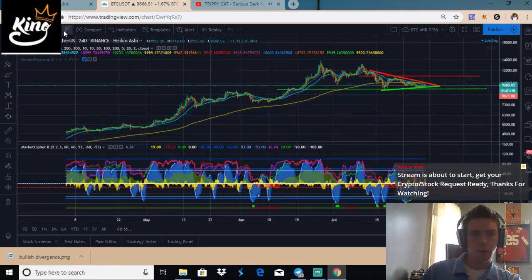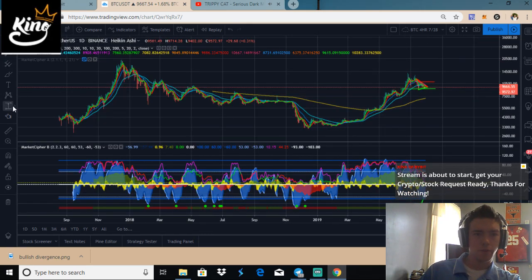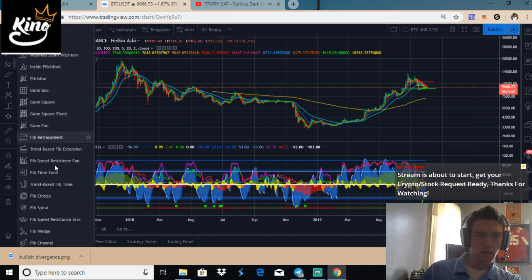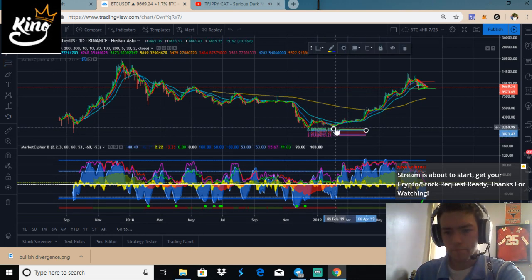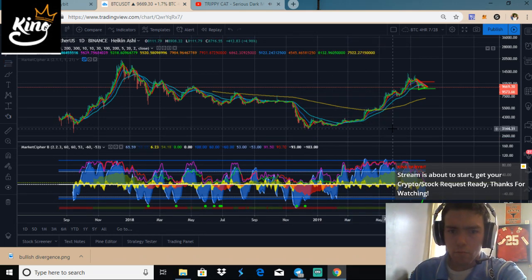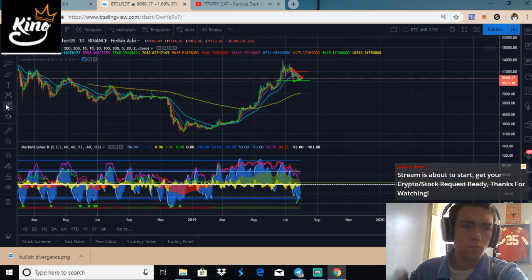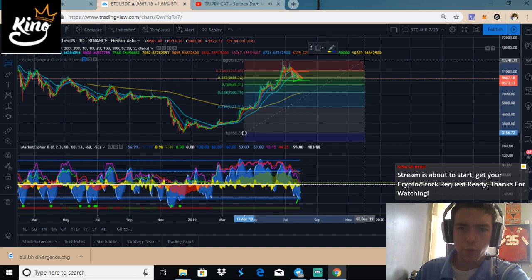I had this up a minute ago, so it'll take me just a second. I'm going to get our fib retracement because we were just under, I want to say it was the 386, but I'm going to double check. Let's get our fib tool out. You go from your swing low to our swing high.